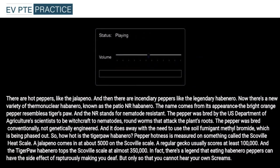There are hot peppers like the jalapeno, and then there are incendiary peppers like the legendary habanero. Now there's a new variety of thermonuclear habanero known as the tiger paw NR habanero. The name comes from its appearance. The bright orange pepper resembles a tiger's paw, and the NR stands for nematode resistant.